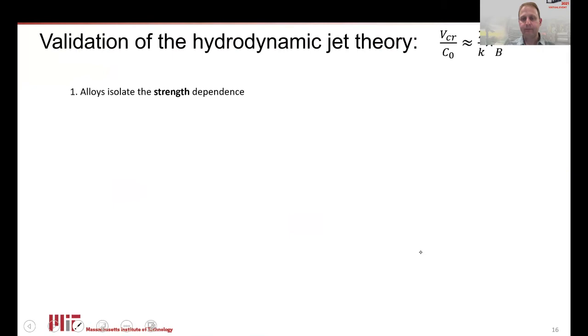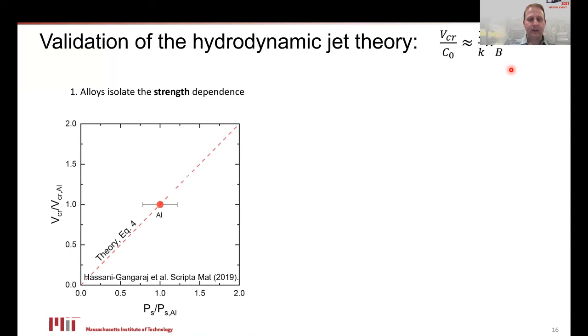So this scaling law has proven tremendously useful to us because it helps us design experiments that can isolate variables and test the theory. So how do you do that? Well, one of the first things you might do is try to isolate the dependence on strength. If I could design experiments where the elastic properties, like the modulus and the speed of sound, were constant, then I would only have to care about the strength. In fact, as I increase the strength, I would linearly increase the critical velocity to achieve a bonding condition or to achieve a jet.